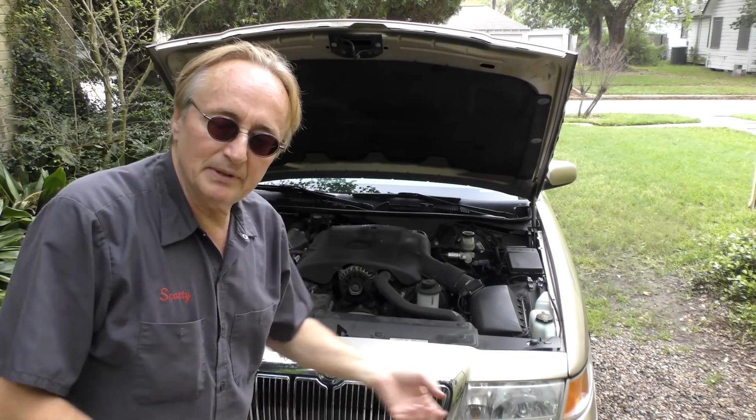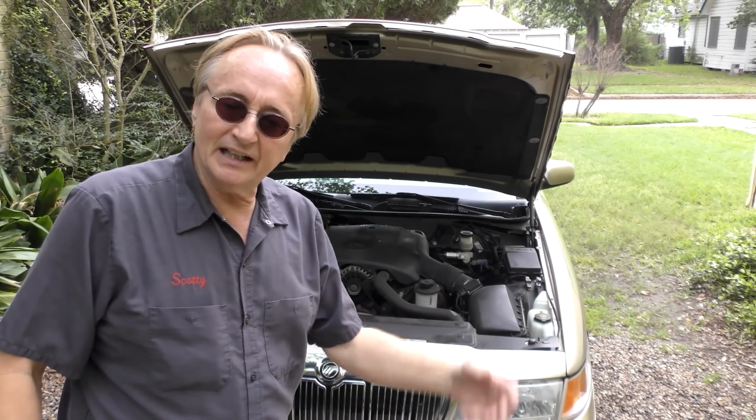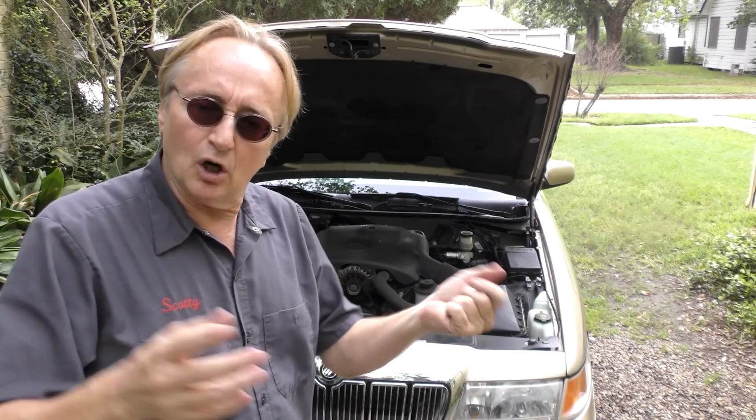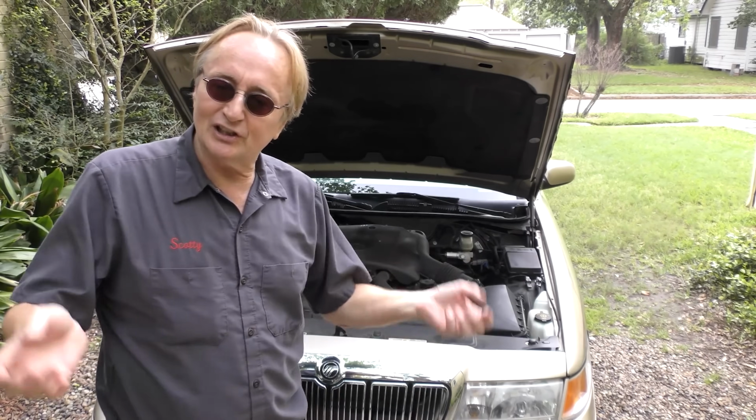Big engine, you'd think it'd be a big gas hog, but these things really weren't. This thing gets about 17 in town, and it gets a whopping 28 on the highway because the way they're set up, the RPMs are pretty low when you're going 60 miles an hour. It's set up for cruising. You could drive these things all day long. And check the inside.